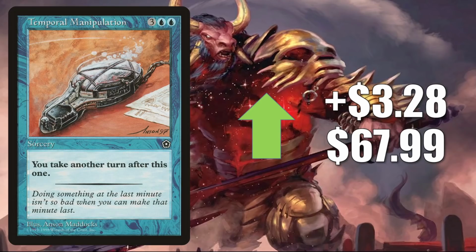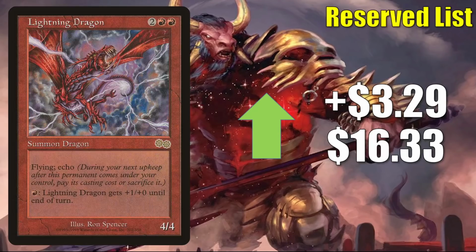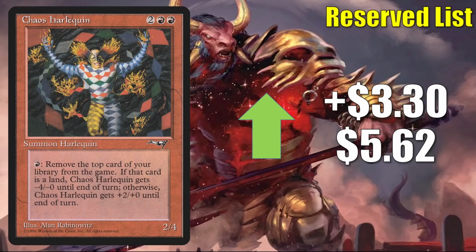Temporal Manipulation from Portal Second Age, this goes up $3.28 to $67.99. Mostly moving because this particular version of the card is drying up a little bit online again this week. It does see a fair amount of Commander play. Lightning Dragon from Urza's Saga, this goes up $3.29 to $16.33. Chaos Harlequin, this goes up $3.30 to $5.62.